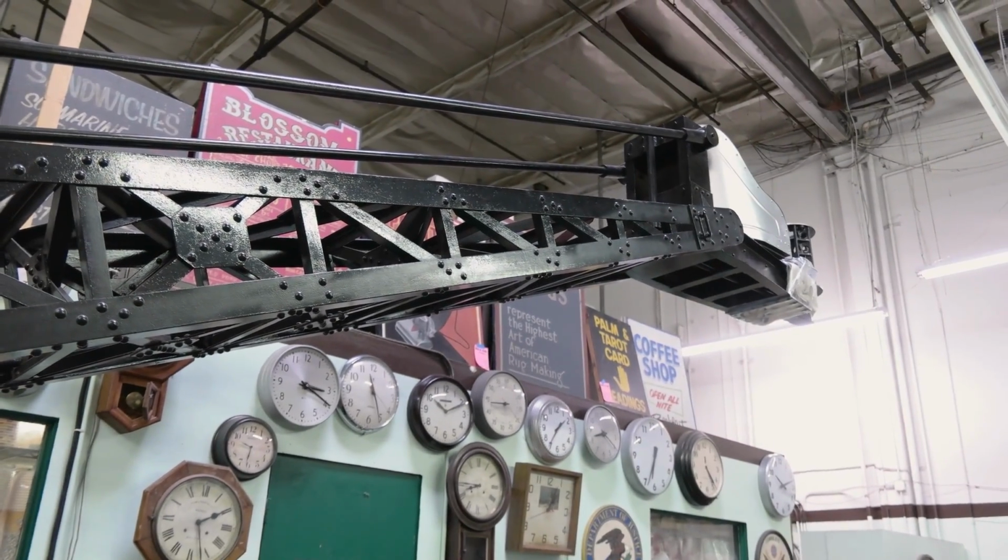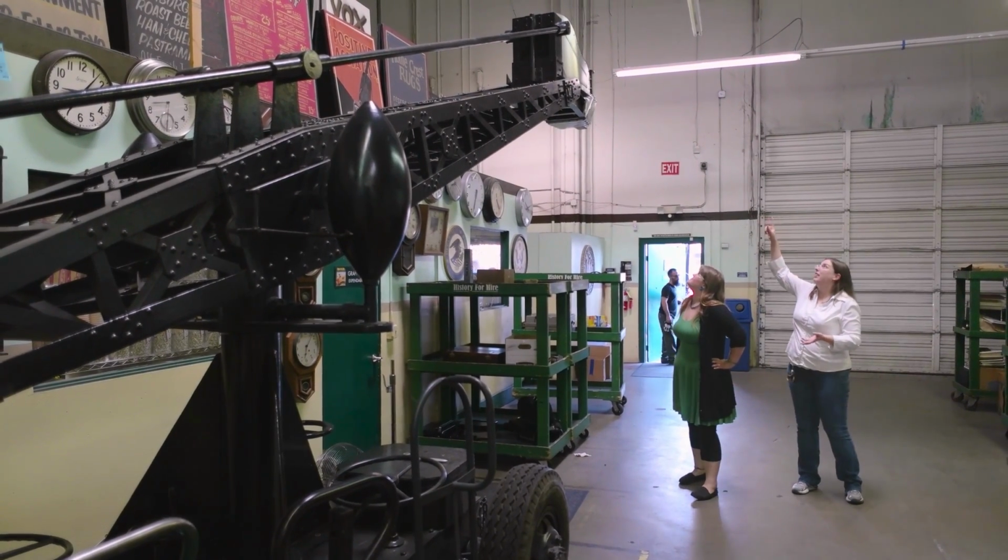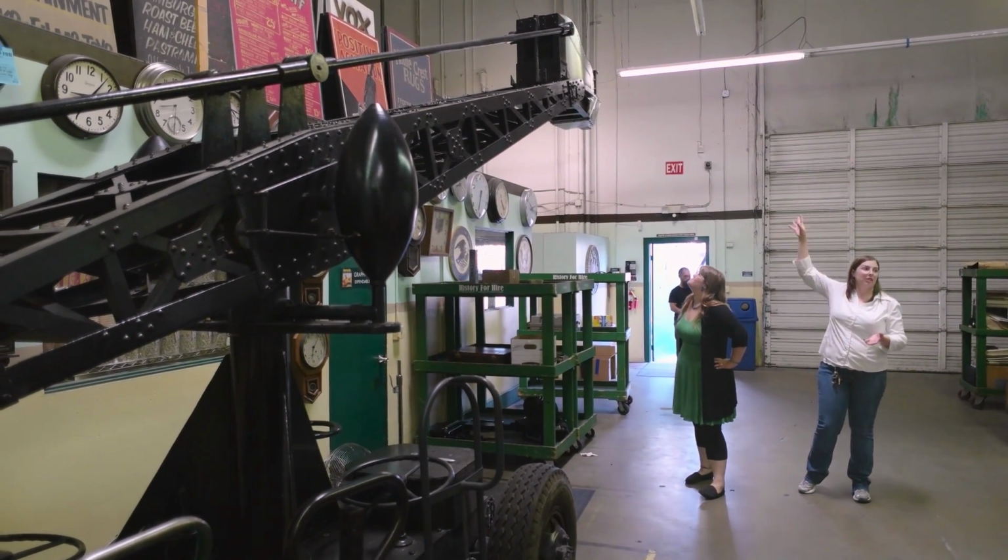This is one of our favorite props. This is the crane that went out on The Artist. This did not come with a chair, so we actually had that fabricated and worked up so that the chair would be up there.